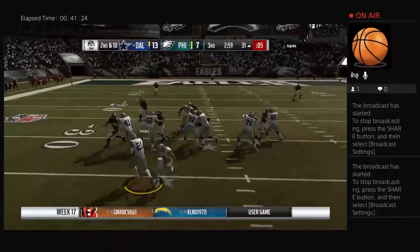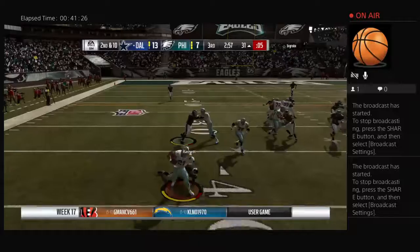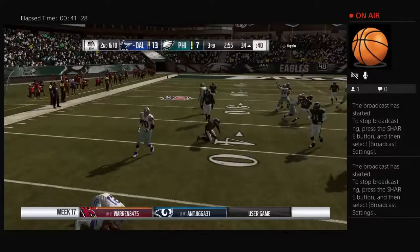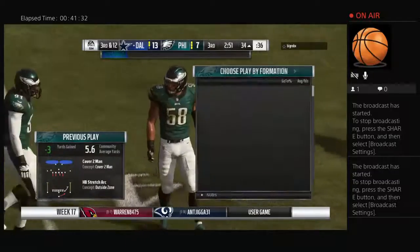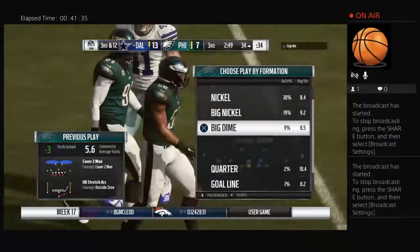They'll give to Elliott. And he will lose yardage back to the 34-yard line. He'll wind up losing 3. And now it's third down.